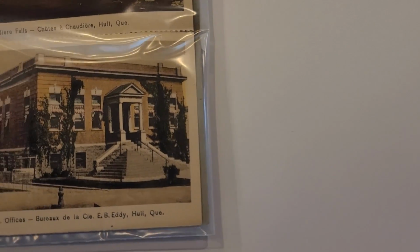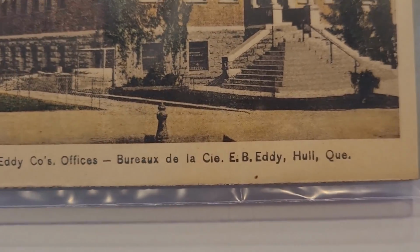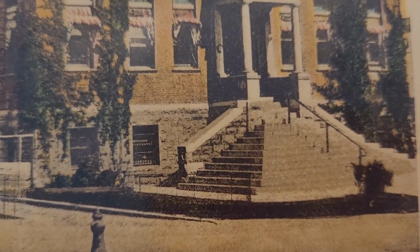Week number 9 of one charcoal drawing a week. This week I'm going to be drawing this picture. It's a picture of E.B. Eddy Company's office sometime in the 1900s.